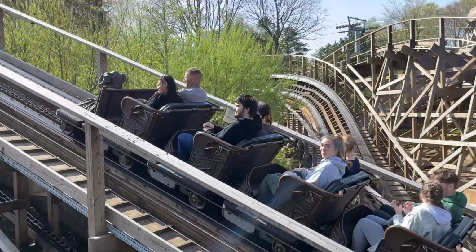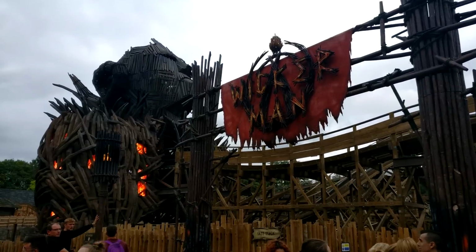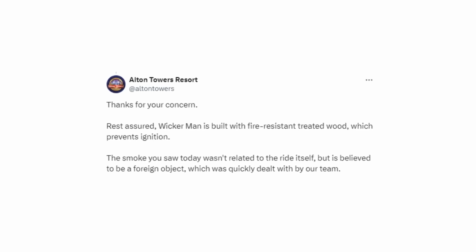And fair play to Alton Towers for doing such a great job on getting on top of that when they needed to, and also releasing a statement about it, because a lot of parks would just stay silent on that. But knowing most media outlets and newspapers, they'll find this story and go, oh my god, a massive 600-foot explosion has just happened on the Wickerman. It would not surprise me if that's the Sun article for tomorrow. Bloody stupid company. Sure, the ride was on fire, but no, it did not explode.